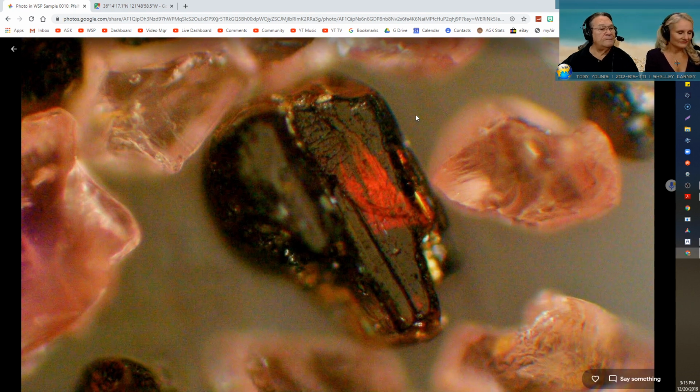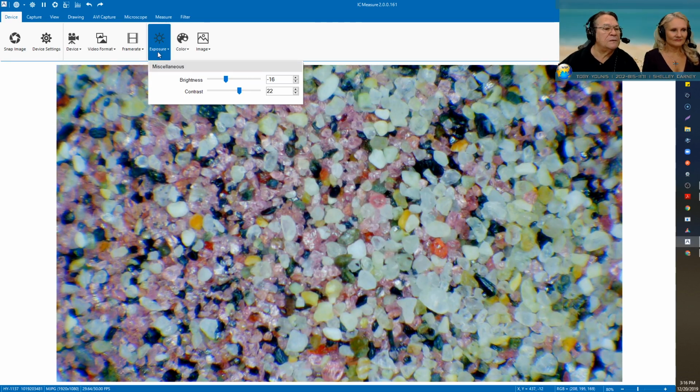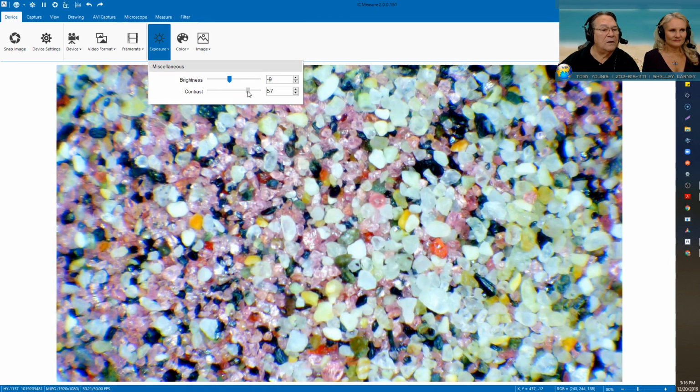Okay, so let me go over. I'm going to leave this here, and I'm going to switch over to the stereo microscope, and that's what it looks like under the microscope. Let me make some exposure adjustments in there, because it's neither bright enough nor contrasty enough. Let's add a little bit of contrast to it.